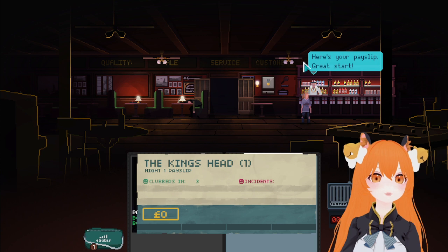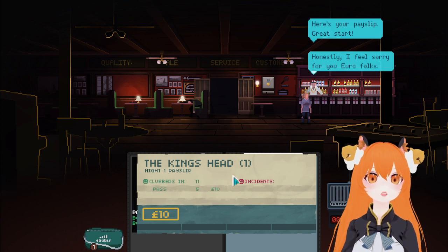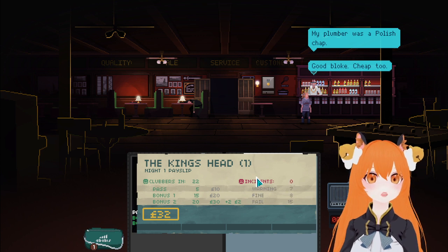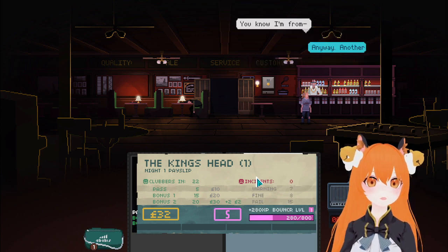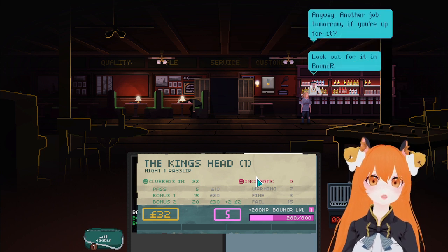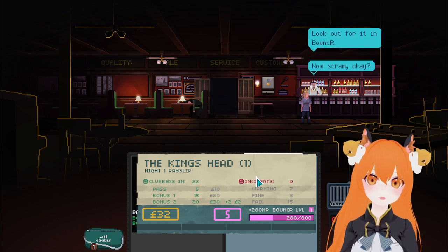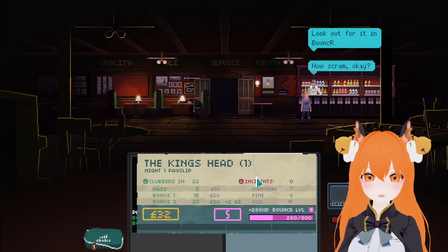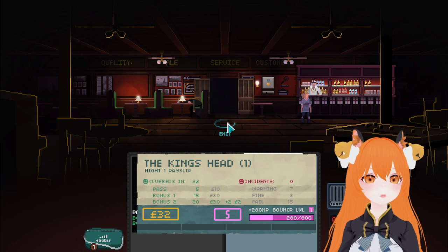Here's your payslip. Great start. Honestly, I feel sorry for you Euro folks. My partner was a Polish chap. Good bloke, cheap too. You know where I'm from. Anyway, another job tomorrow if you're up for it. Look out for it in Bouncer. Now scram, okay? Wow. Are you racist or not, sir?